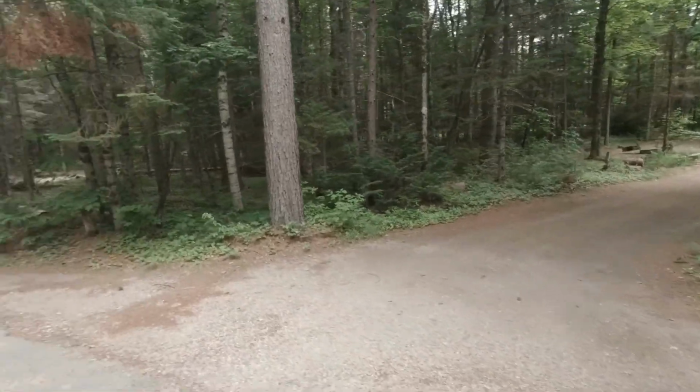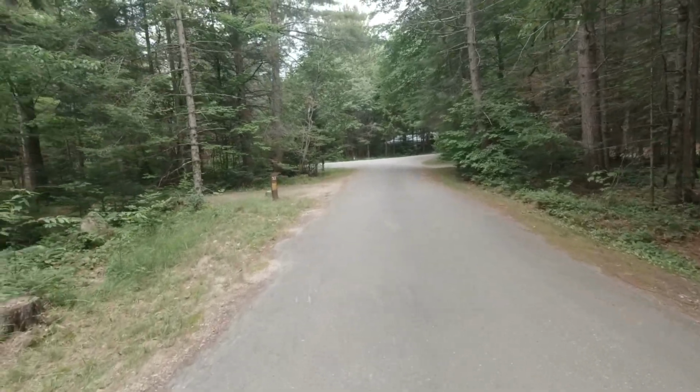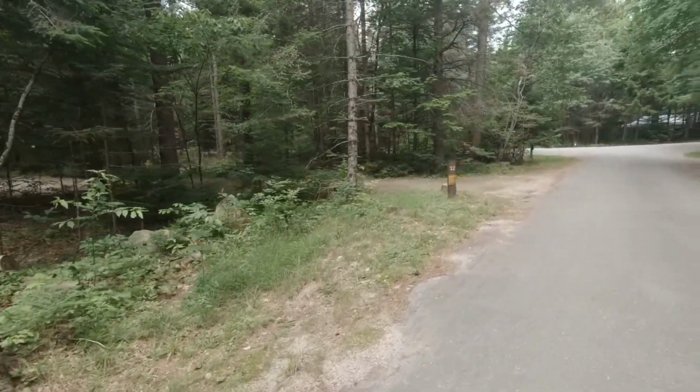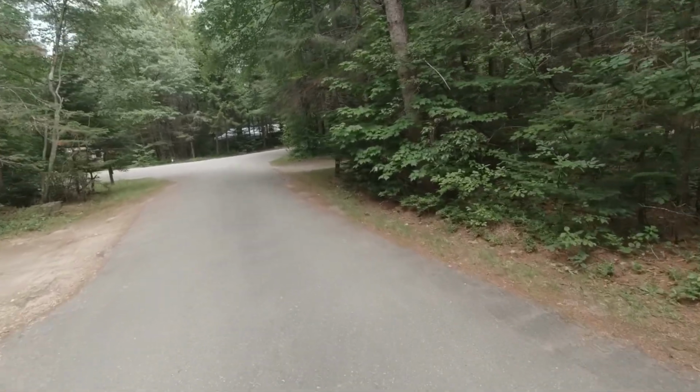There are places, even with a surge of campers this year and everything. Most people are still weekend warriors, so I probably wouldn't suggest trying to come in here on a weekend trying to find a site. I bet this place gets full. That's pretty much Loop 2. Now we're going to work our way down to Loop 1 here. I'll give you a tour of that too.